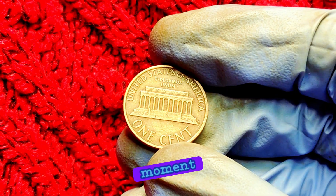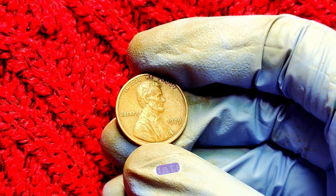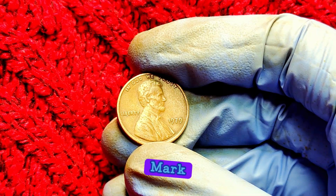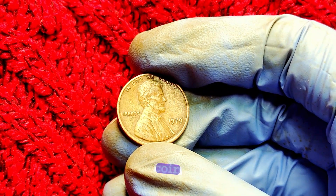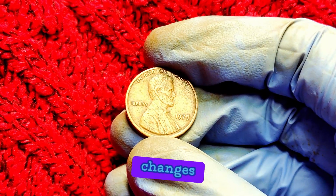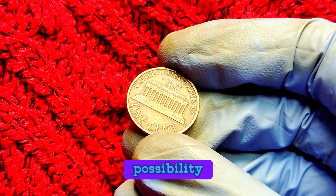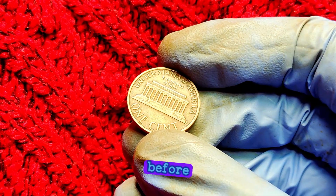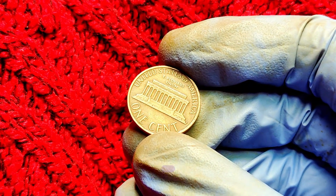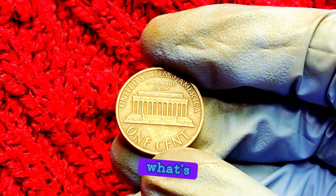Imagine the moment. You're sorting coins absent-mindedly. Then you notice it. The date. The missing mint mark. Something looks off. You tilt the coin under a light. The doubling jumps out. Your pulse changes. Suddenly, this isn't spare change anymore. It's possibility. That moment has happened before. It will happen again. The only question is to whom, because history has already shown us what's possible.